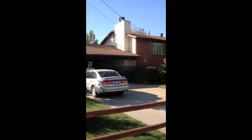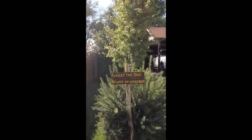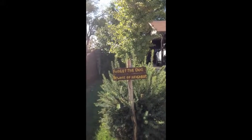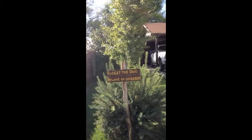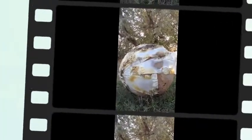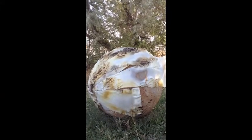You know what, you should get this. This is Milt's neighbor's house, and he's going to remain unnamed. We just wanted you to see how fond he is of Milt's house. See this little sign right here? It says, forget the dog, beware of neighbor. And there's the neighbor. And landed in Milt Neeley's yard. News at 11. Okay, not really.